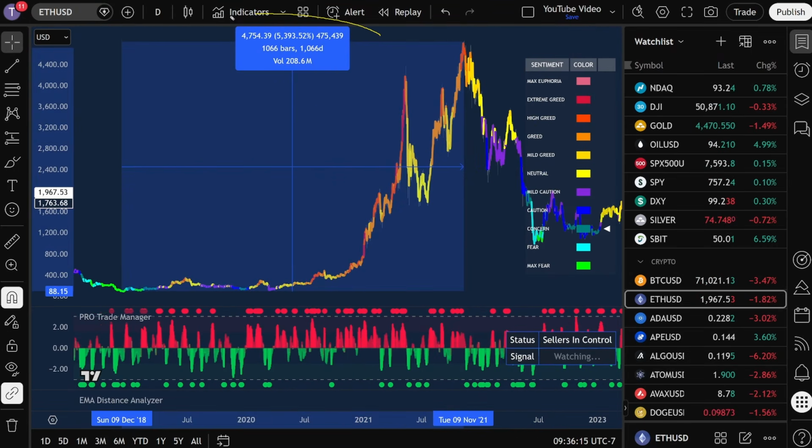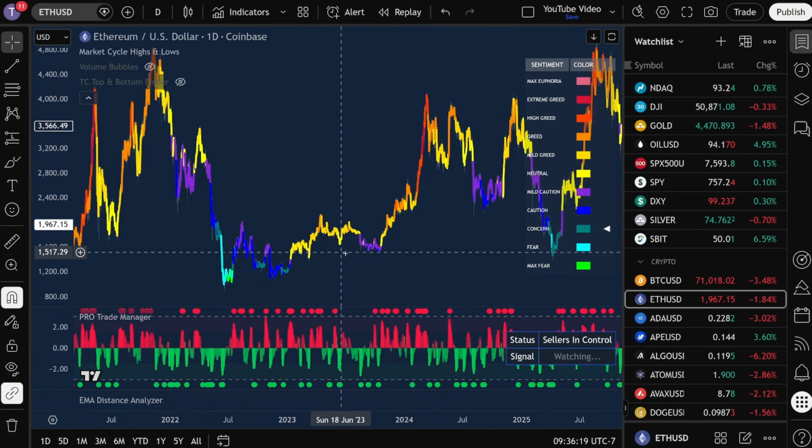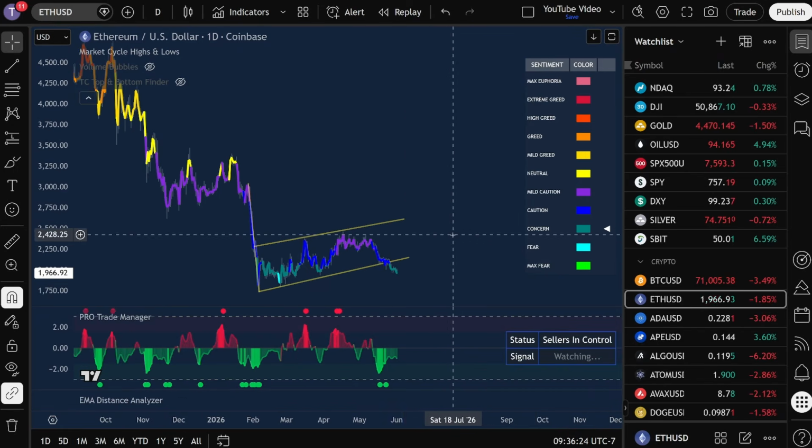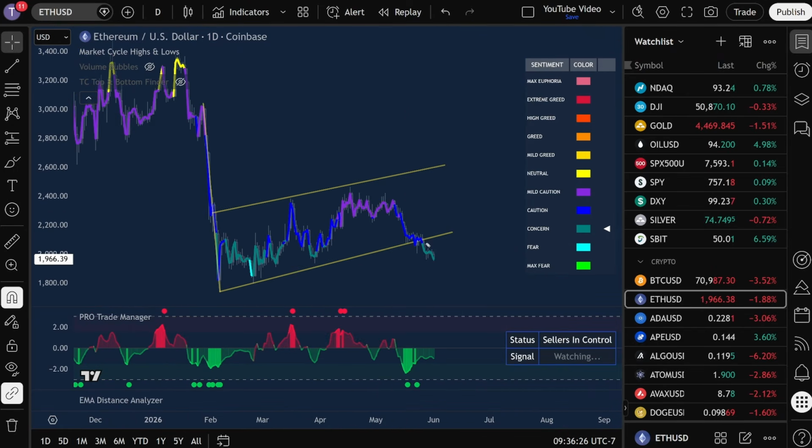2018 saw a massive 5,393% move up. You see now why it's so important to catch these signals. All we want to see as the price drops is for the market cycle highs and lows to fall into fear or max fear. When that happens, we're just looking for a green dot from the Pro Trade Manager.